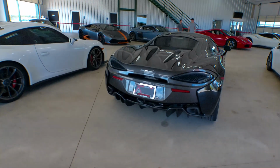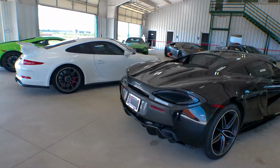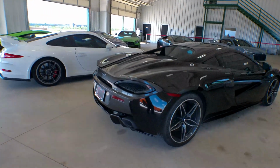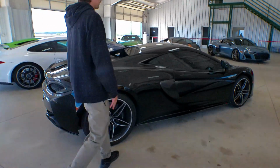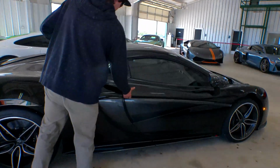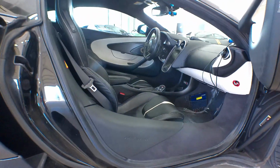McLarens are pretty nice. Very unreliable cars. These are the most unreliable cars we have. McLarens and Ferraris. They look good sitting still, though. They do. Yeah. I would say they're reliable until you start doing stuff to them. The minute you touch it and try to do stuff to it, so you never even see the inside of one.